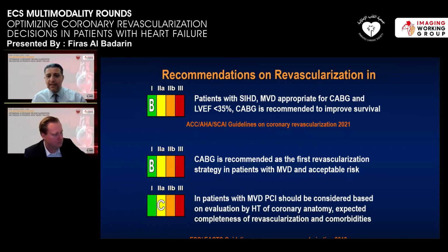The Europeans have taken a different approach, and they recommended CABG as the first revascularization strategy in patients with multivessel disease and acceptable risk. Again, a level 1 recommendation. And in patients with multivessel disease, PCI should be considered based on heart team evaluation of coronary anatomy, expected completeness of revascularization, and other comorbidities, including the presence or absence of diabetes. And they give this a level 2A type of recommendation.